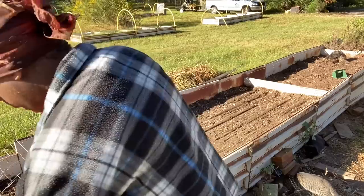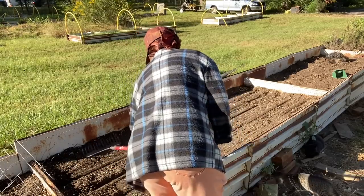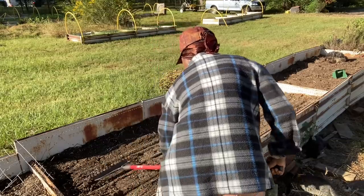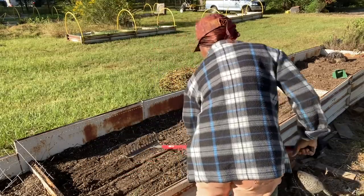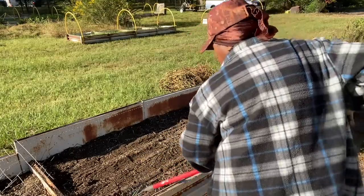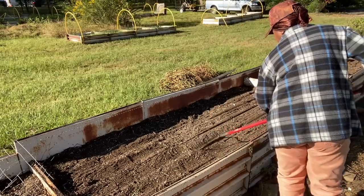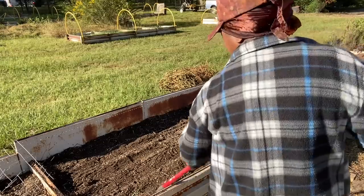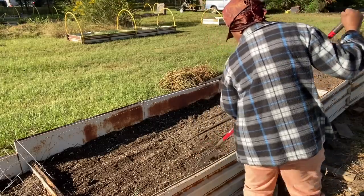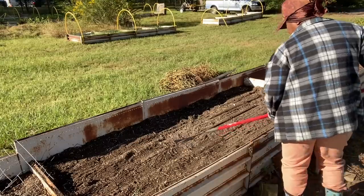Okie dokie. All right. So I'm going to take my rake and push the dirt over these. Nothing spectacular. That dirt that I separated, I'm just pushing it back over, is all. See how I'm doing it? Just covering it back up. And if you gotta grab some from somewhere else, that's fine.